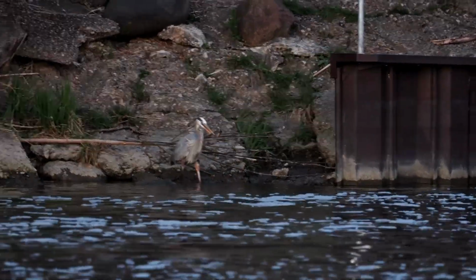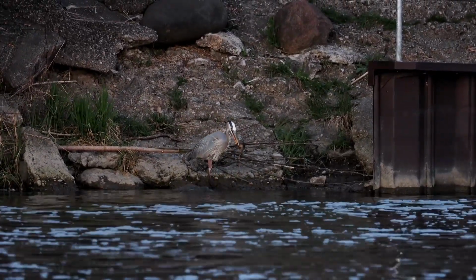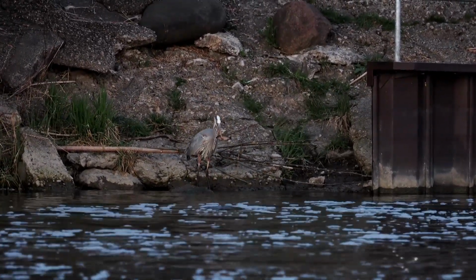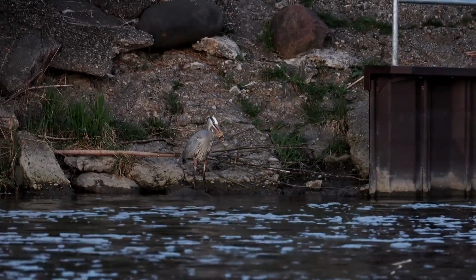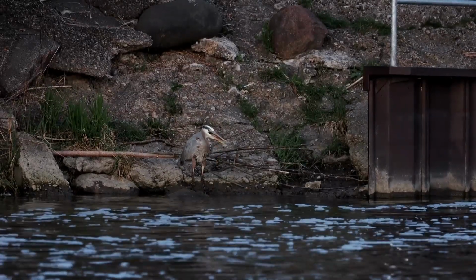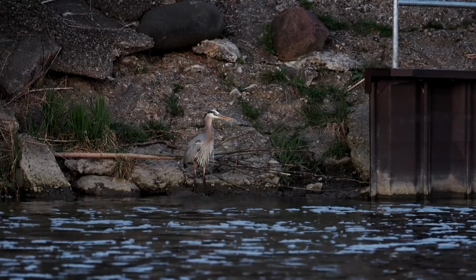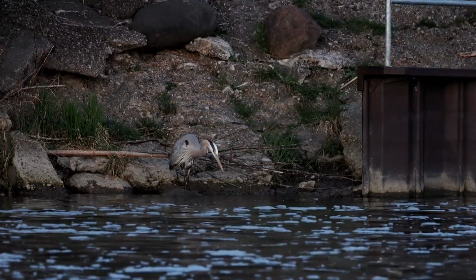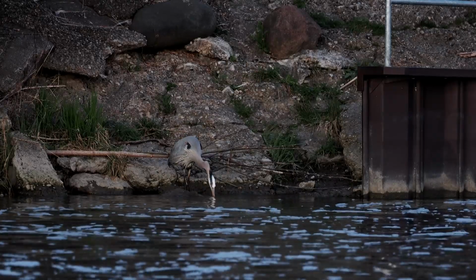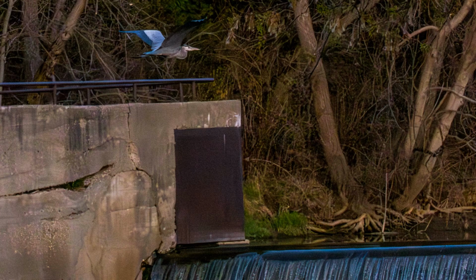That's a pretty good sized fish, but he manages to hang on to that and swallow it without much effort. It's a pretty big fish compared to his head. And it's gone. Look at that. That kind of explains the indigestion that they have. A little sip of water to wash that down, maybe? Wow. Another flying shot.